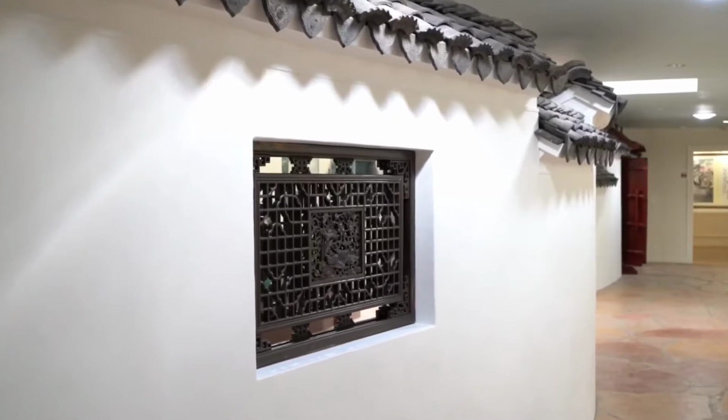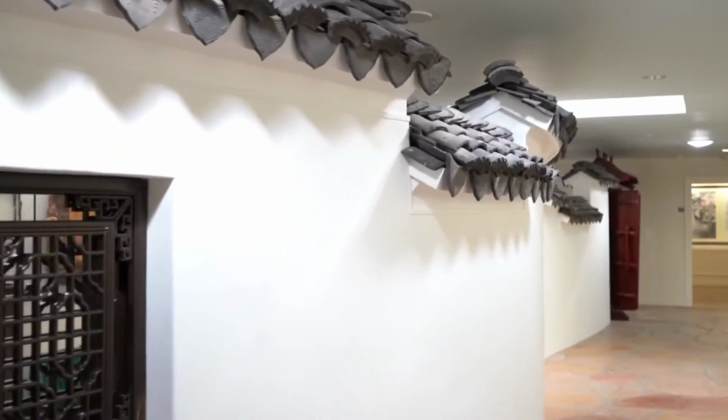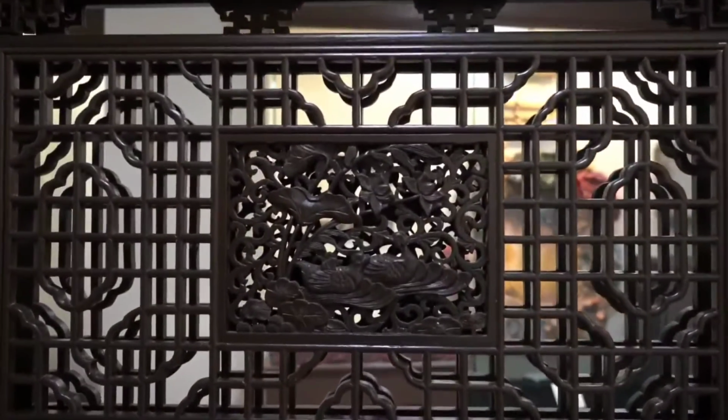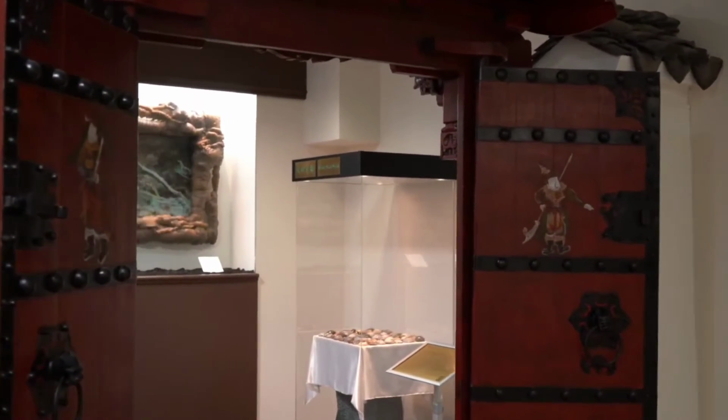Welcome to China Alley. As we can see, here is a traditional style of Chinese garden with decorative tiles and windows. As part of this interesting architecture and as a Chinese tradition, there are two gates with guardians on the door.